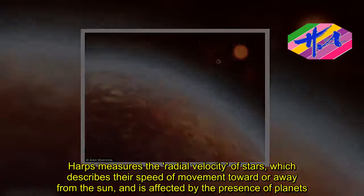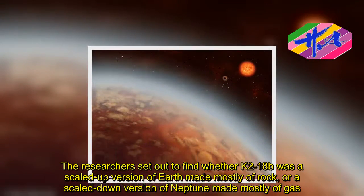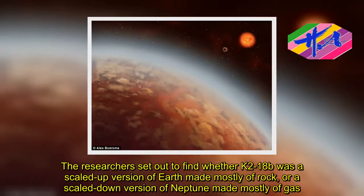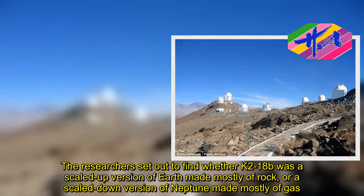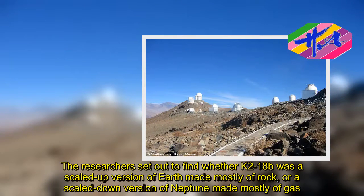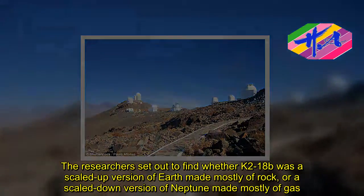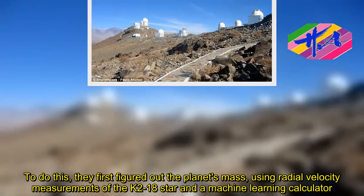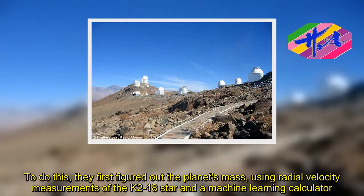The researchers set out to find whether K2-18b was a scaled-up version of Earth made mostly of rock, or a scaled-down version of Neptune made mostly of gas. To do this, they first figured out the planet's mass, using radial velocity measurements of the K2-18 star and a machine learning calculator.